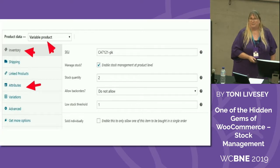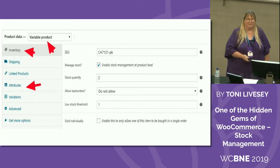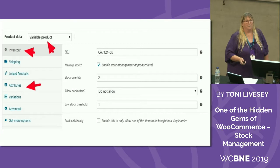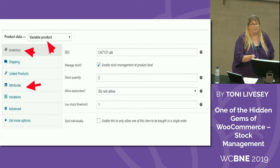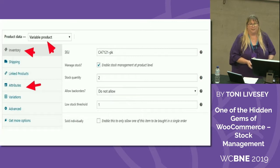You can also do it as a variable product. Does anyone know what a variable product is? Yep. So you can have different colours, you can have different sizes, different shapes. You can have a t-shirt that's got 3 sleeves, for Pete's sake. You can do whatever you like as long as you set it as a variable product. So you can give it an SKU if you like, because you can add to that. Enable the stock product if you want to.